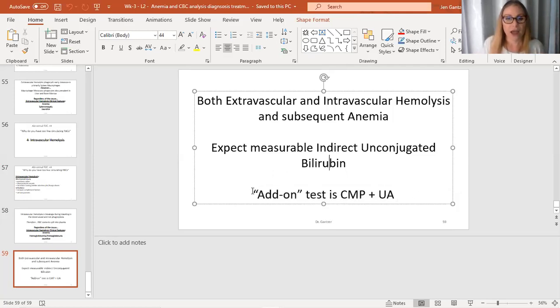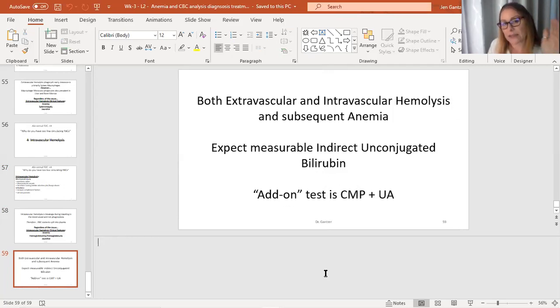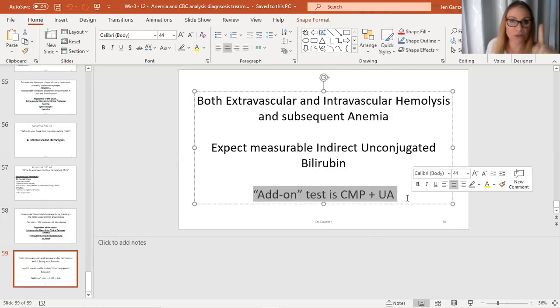However, the add-on test is going to need to be the CMP, because that's going to be the measure of bilirubin, and then your UA to see if we have one of the byproducts of the unconjugated bilirubin showing up in the urine. And we learn those in detail in the next segment. However, you need to know in the hemolytic anemias, the add-on test is going to be a CMP plus a UA, which is your urine analysis.